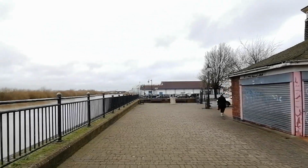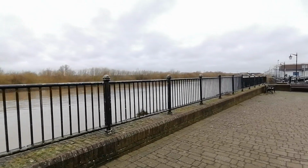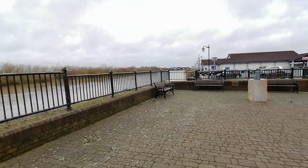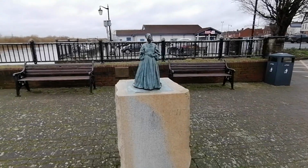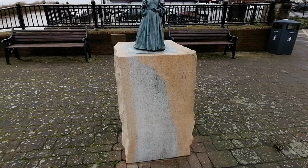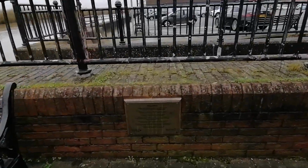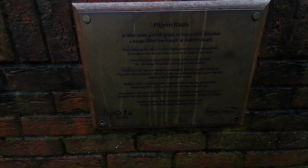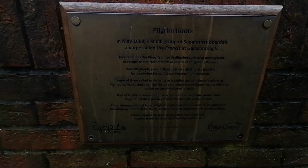So what we'll do, we'll just go down to where the statue is. For them what has never seen it, I'll just quickly show it. And then I'll just show you this other plaque as well. Beautiful. Yes, absolutely. And there's another one here as well. It says Pilgrim Routes. In May 1608, a small group of separatists boarded a barge called the Francis at Gainsborough. So you should be able to read that.